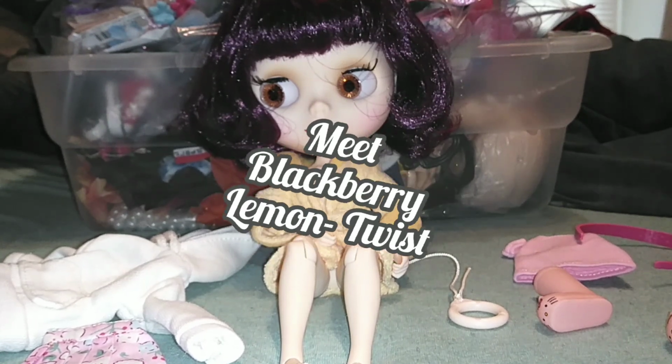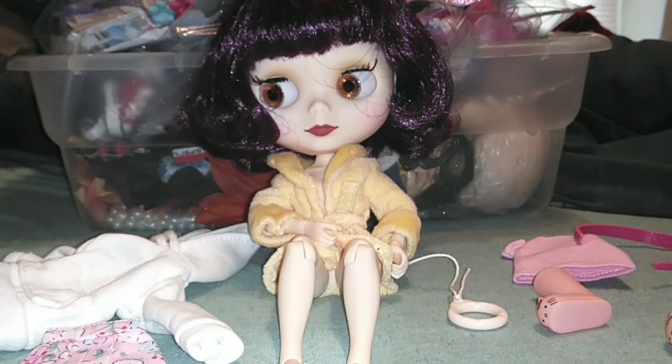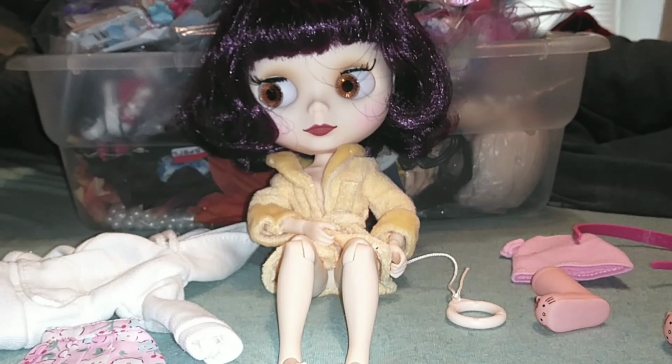Today I'm going to officially introduce you to my new B.L.T doll that I gave a sneak peek of in a store today. I've been on the fence about what to name her, and due to her hair color and my love for food, her name is Blackberry Lemon Twist. Unfortunately, she's got the initials B.L.T, so she is also a sandwich.